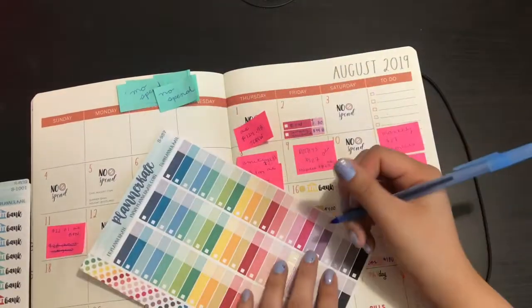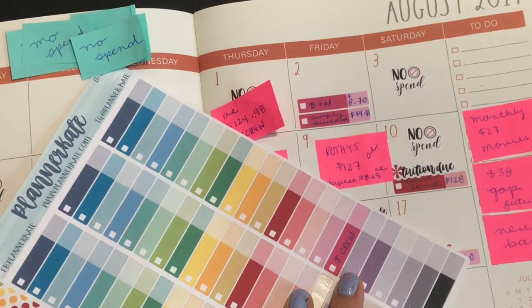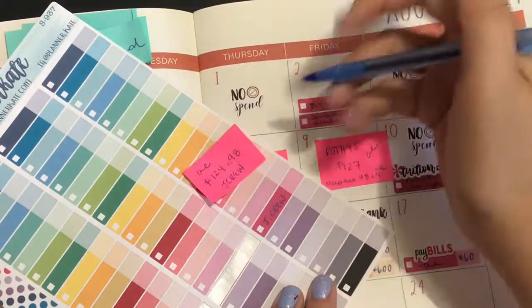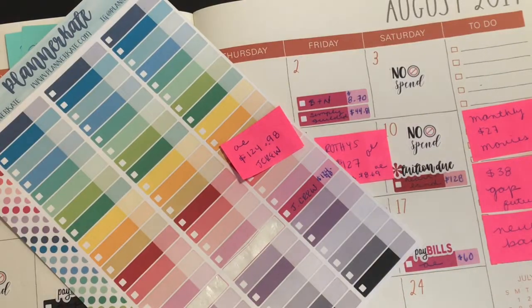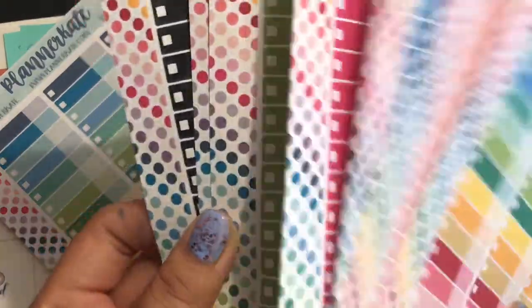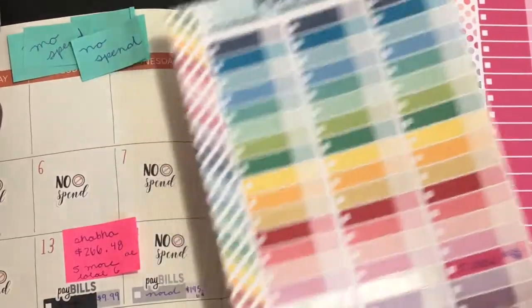So, let's write that. I went to J. Crew. Let me zoom you in. I went to J. Crew and I purchased 2 pairs of shoes, just 124.98. Good. I'm gonna have to use my other labels as well. Hot pink. So, what else did I spend? That one's done. Put that to the side.